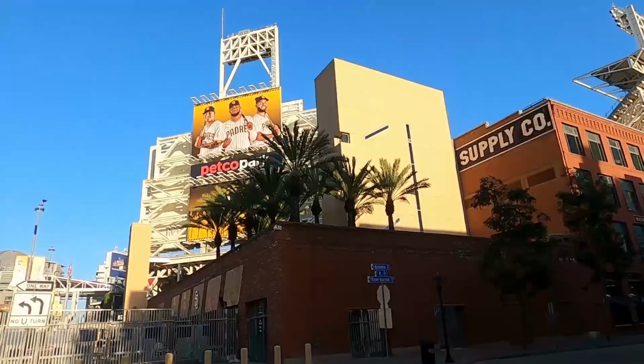Alright, so neighborhood number 3 is going to be East Village, located also in downtown San Diego. East Village is most well known probably now for Petco Park, home of the San Diego Padres.